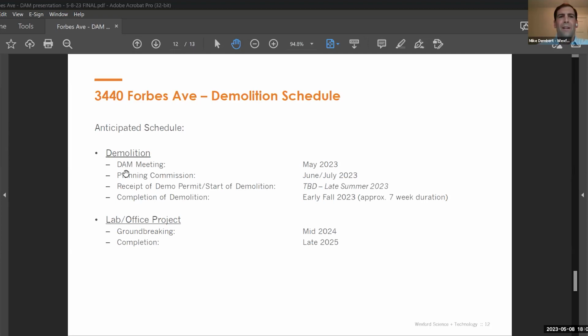It will be a high quality laboratory research building. But again, we'll be back sometime next year to discuss that. Just from a factual point of view, this isn't pre-war architecture. This building is much more recently constructed.